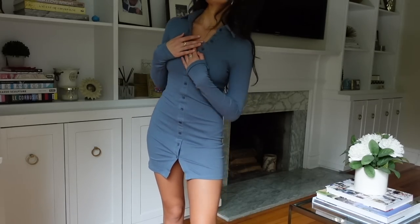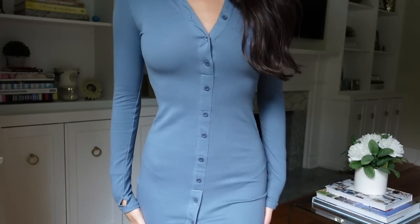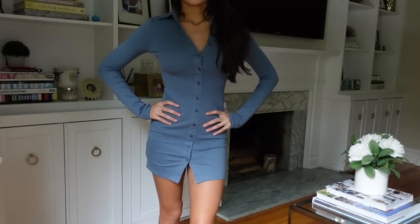Reminds me of the black dress, but I feel like the black dress is more sexy and this is a cuter version that you can wear to breakfast or lunch. I don't know, on a date, super cute. Love this color so much. I don't have anything like this.